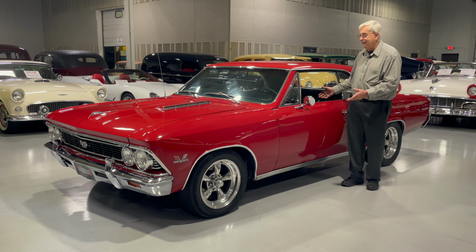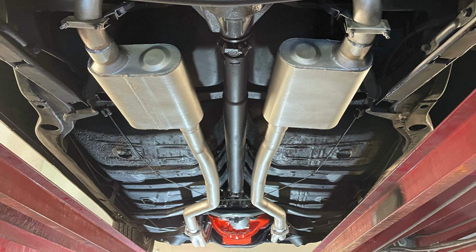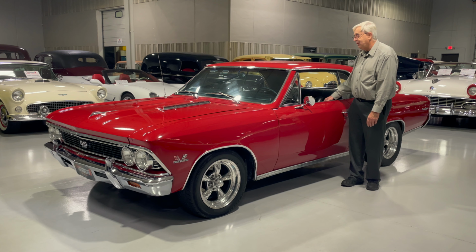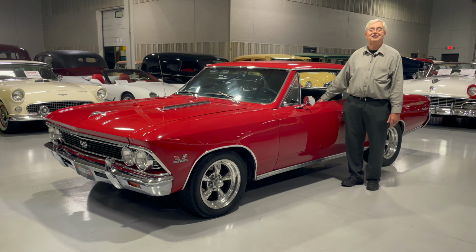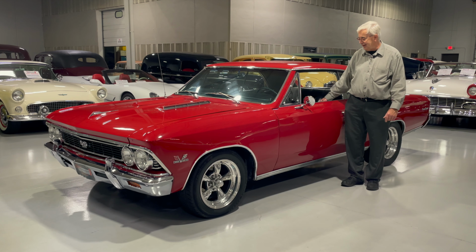Now, this car has a very nice underside as well, nicely detailed, with a beautiful exhaust system. As I said, dual exhaust. Nice trunk as well. You can get at least several sets of golf clubs in there if that's what you wanted to do, but it's got plenty of room in the trunk.